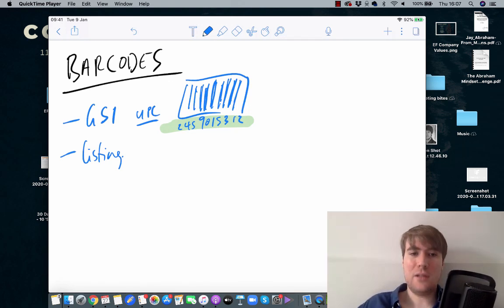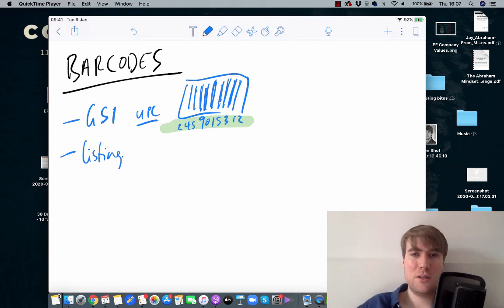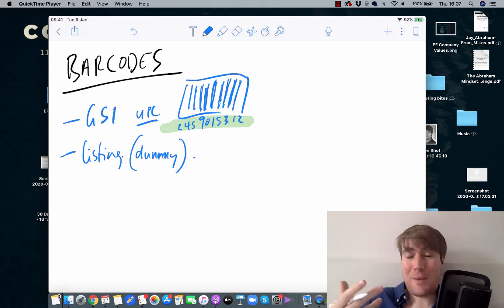You sign in, you create your listing, click add a product in the inventory tab along the top, and you create your listing. Now, it doesn't have to be a great listing in the beginning. It can just be like what I call a dummy listing, or like a placeholder.